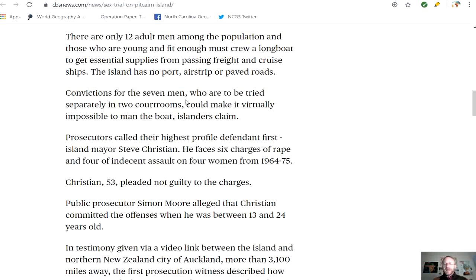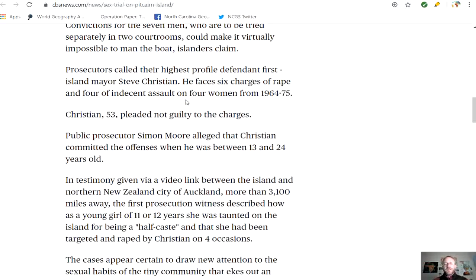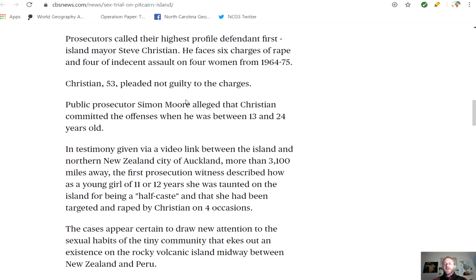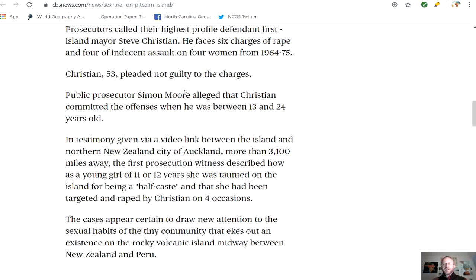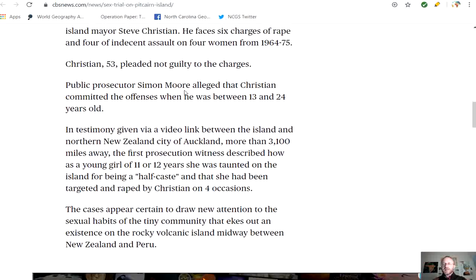Convictions for the 7 men, who are to be tried separately in 2 courtrooms, could make it virtually impossible to man the boats, islanders claim. Prosecutors called their highest profile defendant first, Island Mayor Steve Christian. He faces 6 charges of rape and 4 of indecent assault on 4 women from 1964 to 75.